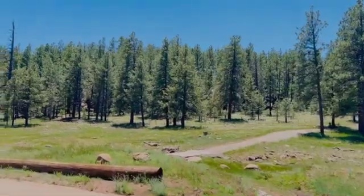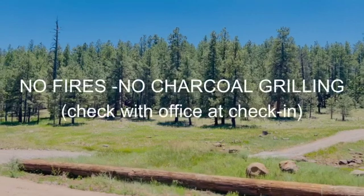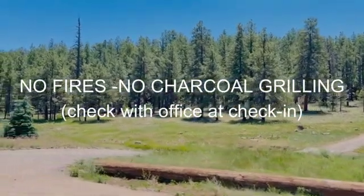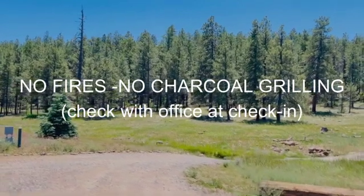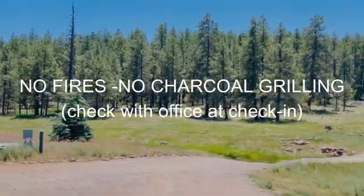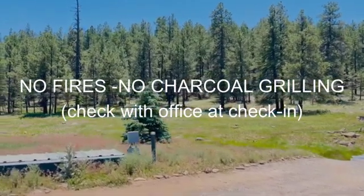It's also really important to know that RVers are not allowed to have fires on this property. Now, I don't know if this is a permanent thing or if it just happened to be the time of year that we were here, but no campfires and no charcoal grilling either. In fact, you can't even smoke cigarettes if that's your thing. So no fires at all on this property.